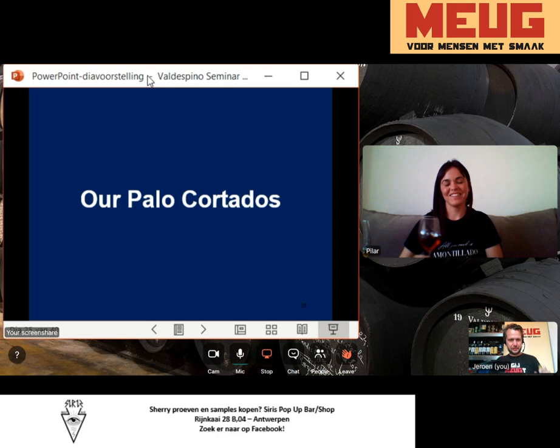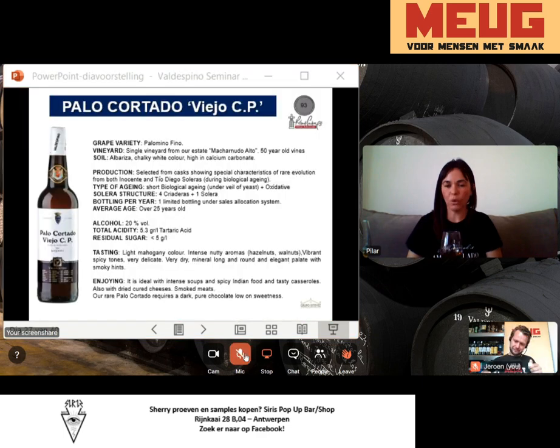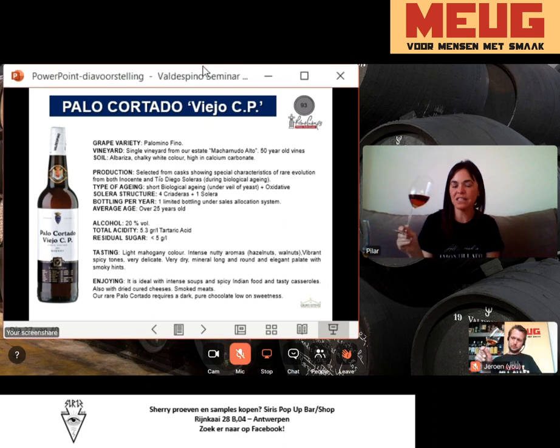So the Palo Cortado Viejo C.P. is a 20-year-old Palo Cortado. Cask fermented, single vineyard wine, 20 ABV, just one grape, Palomino Fino, but a very complex wine. Again, look at the color, amber, very elegant. But now here you find different notes, more complex.